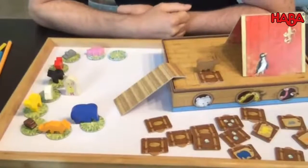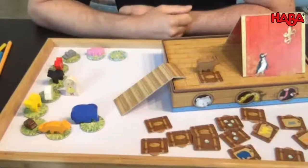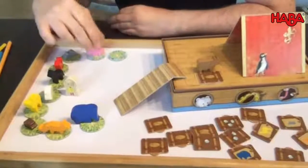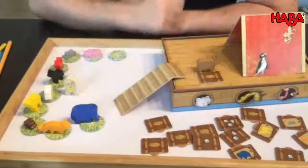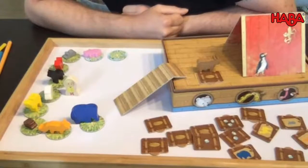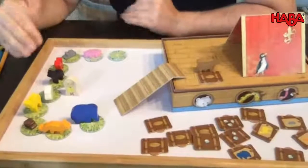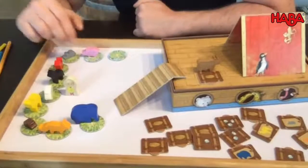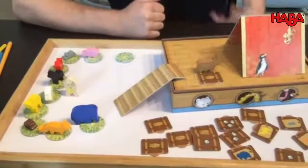What happens if we mess up and get the wrong animal when we look? That's not so bad. Then you just flip over the wrong luggage, and the next player's turn starts. And you shorten the line, right? No, that's only when you draw a water tile. Oh, okay. It's quite an easy game for children, but of course you can make a hardcore variant and put a tile away.